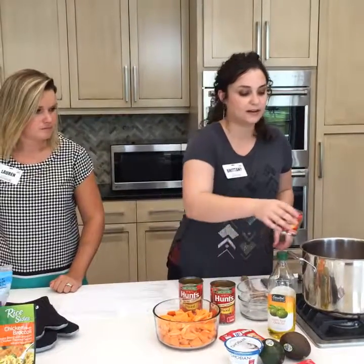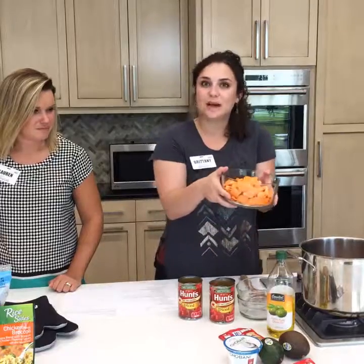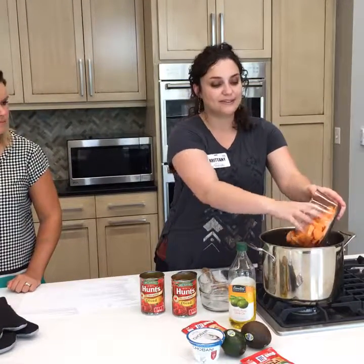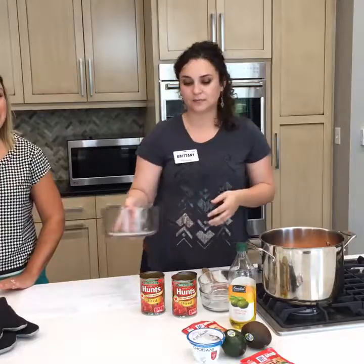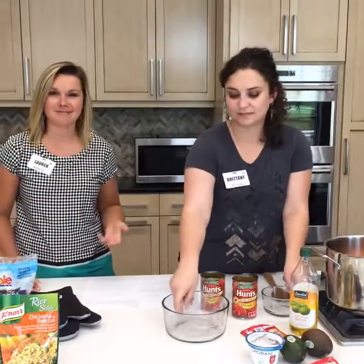All right, I'm gonna go ahead and add in our water. And then the star of our show, just some chopped sweet potatoes. So this is about 2 sweet potatoes that have been peeled and chopped. You could dice them, slice them, whatever's easiest for you. And I made this recipe on Sunday for the Packer game, and I didn't bother to peel them because it's just more work, and I don't care to do that.